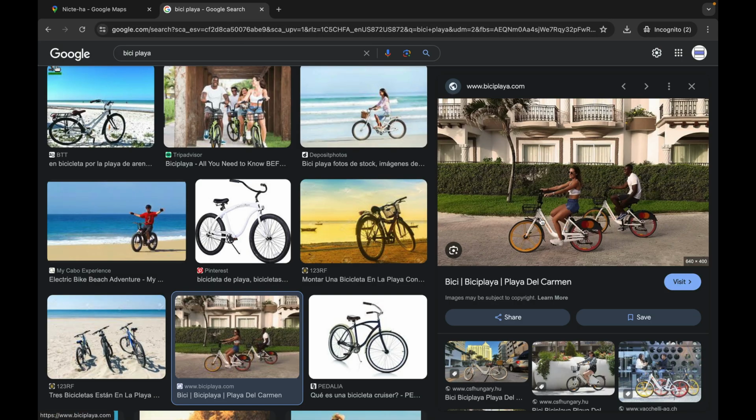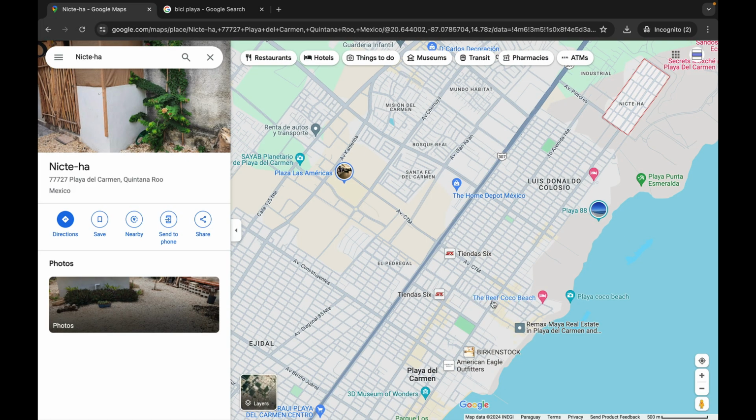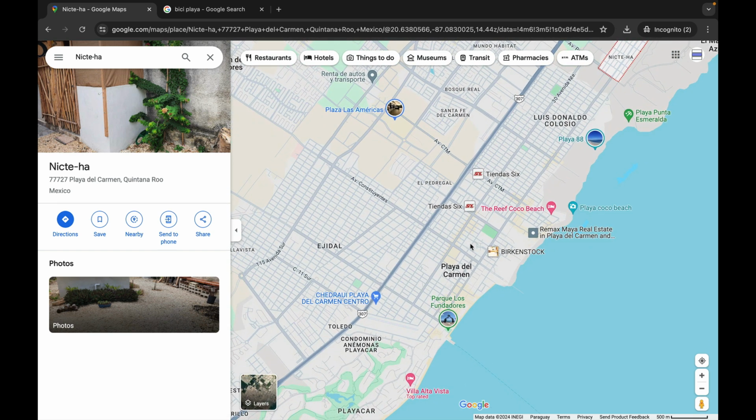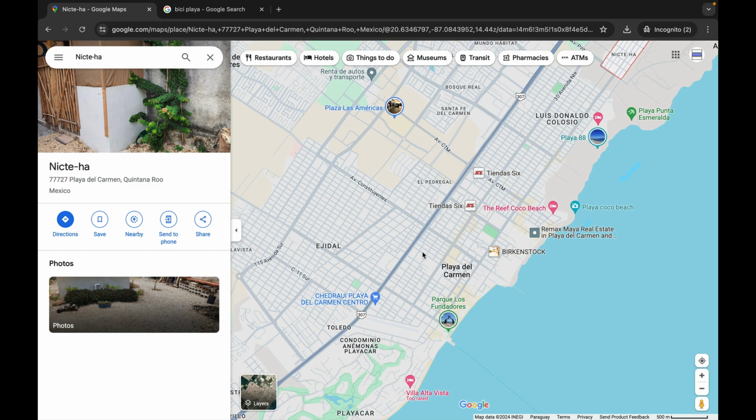And one of the first things I do when I arrive in Playa is pay for the bike pass. It's only like $20 for a whole year. So it's an absolute no-brainer. Even if you don't intend to use it much, just spend the $20 and have that transportation option. But with that, that's a good high-level overview of Playa del Carmen.